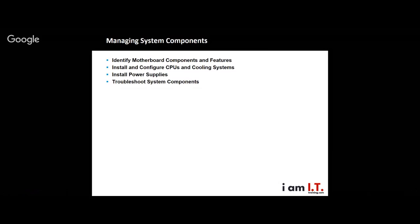All right, so we are going to be talking about different motherboard components and the CPU. We're also going to talk about the power supply, and that is a very important part. And when any of these things break, how in the world do you go about fixing them?